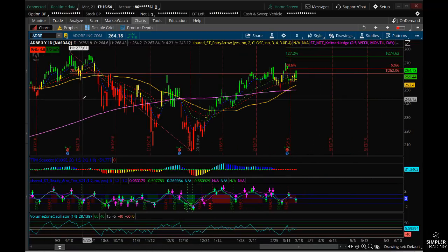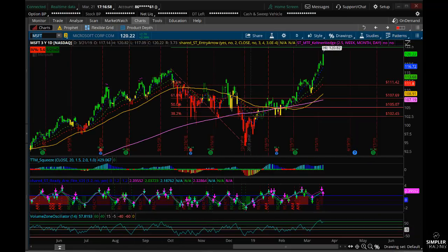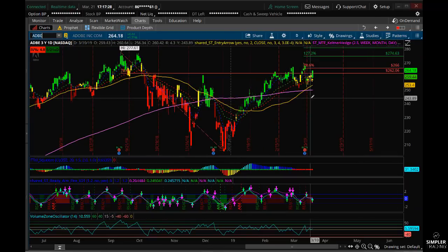The thing about it is, I was looking at Microsoft the same way, and Microsoft did not care about this resistance, and I think Adobe is very close behind it. Microsoft came and hit, and then boom, kabam. All these people who are thinking it's going to fail, once it breaches that level, it's just going to take off. So that was the trade that we made today in Netflix on the shorter time frame, and I want to do the same thing in Adobe on the daily time frame.